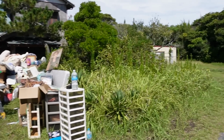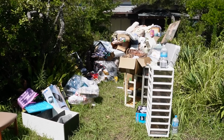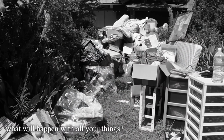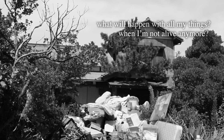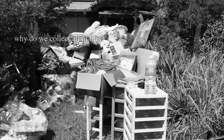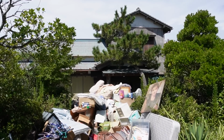I don't know if this is something to laugh about, but you get some existential questions when doing all of this. What will happen with all of my things when I'm not alive anymore? Why do we collect all of this? Why do we need so many things? Anyway, this will turn into a beautiful Japandi house.